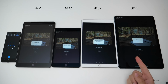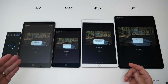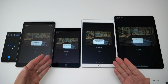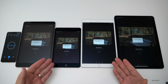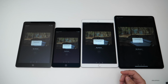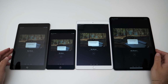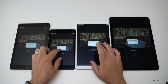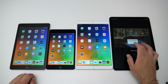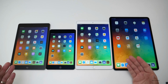Now, as you would expect, the iPad Pro did finish first, but what was a little unexpected is the 2018 iPad finished second, and then the iPad Mini and Air were third and fourth at about the same time. So many people think that just because it has a newer processor in it, it's much, much faster. In fact, it seems that it doesn't make that much of a difference unless you're on a Pro that has a much more powerful graphics processor. And that's really where the difference comes in when you're editing on a larger display.